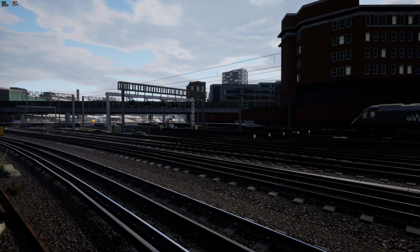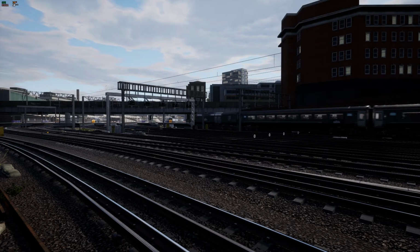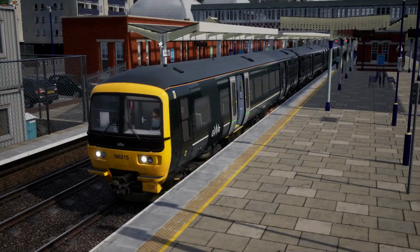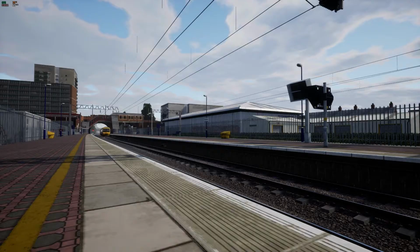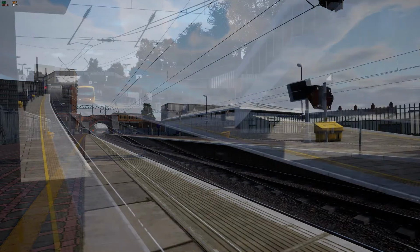Today you join me outside London Paddington, which will be the beginning of our next route learning video. For today's service, we'll be driving the GWR Class 166 from London Paddington to Reading. The head code for this service is 2R37, departing from London Paddington at 12:42.